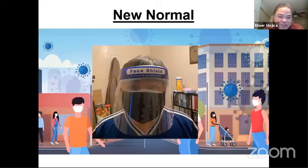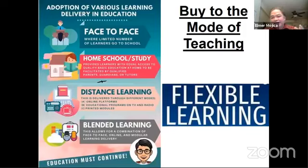So in the new normal, maybe this is how I look like. Triple protection, 2 face masks and 1 face shield. Okay, and the first thing that you're going to need to do is you have to sell the mode of teaching. What does it mean? Dapat mabenta sa inyo kung ano yung mode teaching nyo. Kasi ibebenta nyo yan sa mga estudyante.